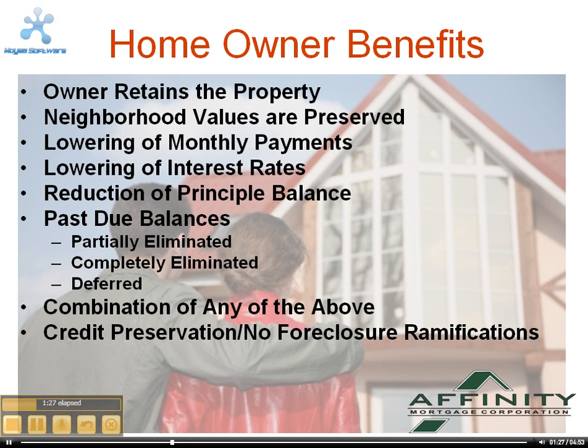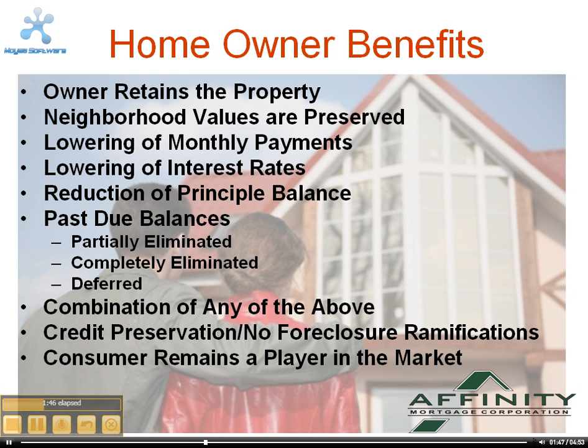There's no foreclosure. According to Fannie Mae, right now, if you have a foreclosure, you are 4 years before you can buy another home using Fannie Mae financing. Using FHA financing, you're going to be 3 years if you have a foreclosure. Now, there used to be subprime lending. It is not necessarily available very much anymore. You remain a player in the market in that there is no prepayment penalty on a loan modification. So if you need to sell the property for any reason, job transfer, a family, you can do that.